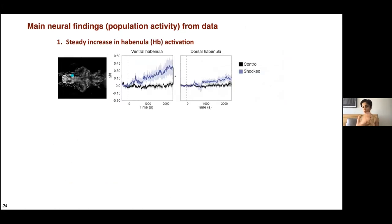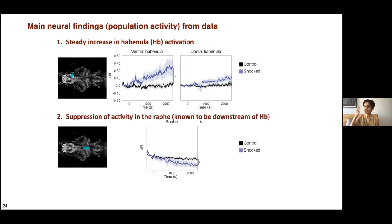One is that during the process of this persistent inescapable stress, habenular activity seems to ramp up. And that's true of both nuclei of the habenula. In blue is the shocked fish, and in black is the delta F over F of the control fish, again averaged over five individuals. You can see that at the dashed line, which is the time at which the shocks start to come on, there's a ramp in the average activation of the habenula. Concomitantly with that, they see a depression in the activity of the raphe, which you can also see in this trace. The raphe is known to be downstream of the habenula.